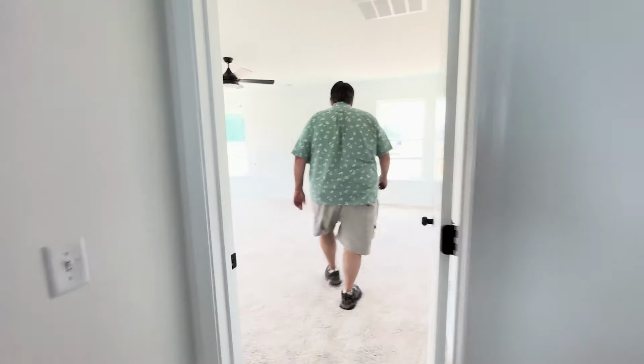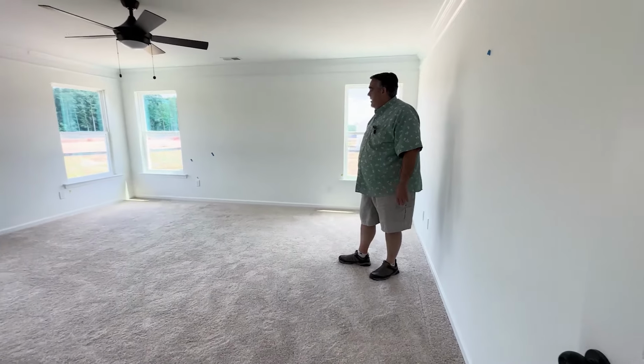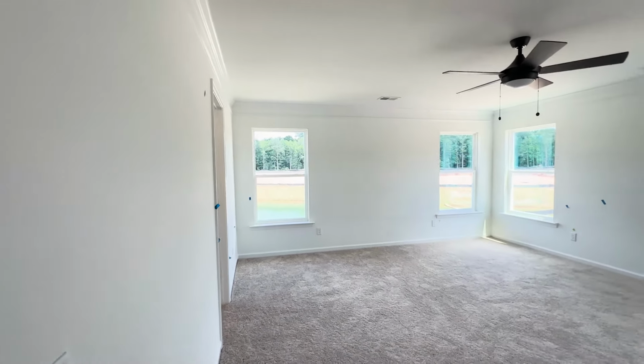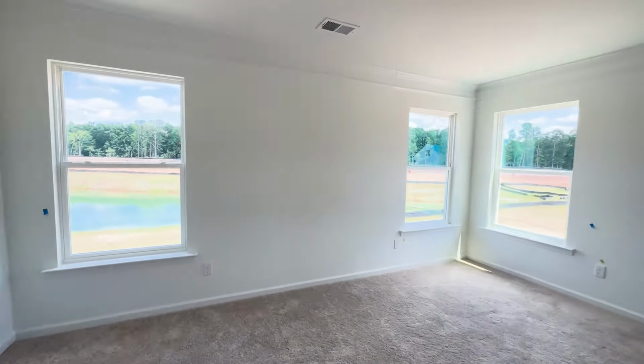Oh, look at the size of this. Holy cannoli. You could have a sitting area and a bed in here. Totally. And it's still got the crown in here too. Or you could go two beds in here. Yes. Jeff and Andrea style. There you go. There you go.